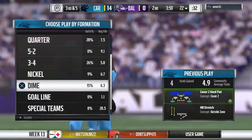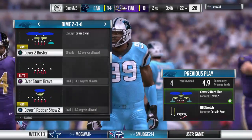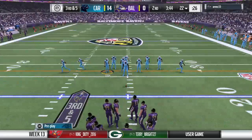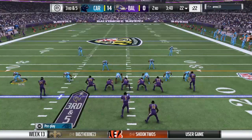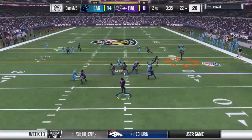It's been a struggle this entire game trying to move the ball on the ground. But every now and then you find a little chink in the armor, and that type of run right there lets them know that they can't stop every single run for almost no gain. So 3rd and 5, defensively expecting pass. They've got 6 DBs out there.